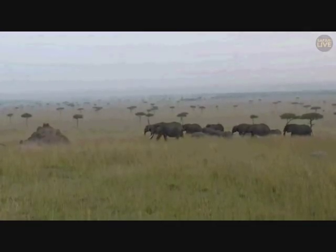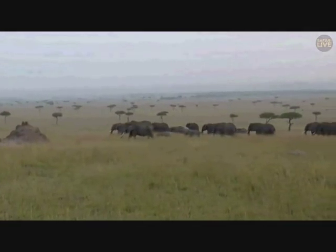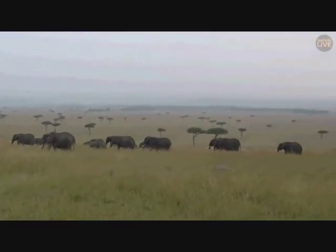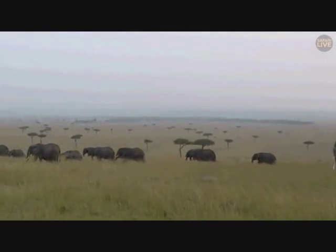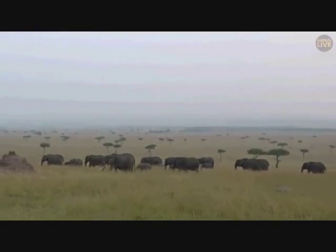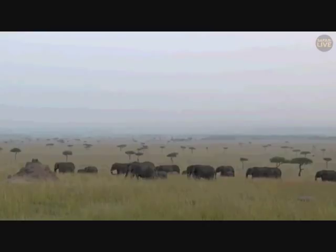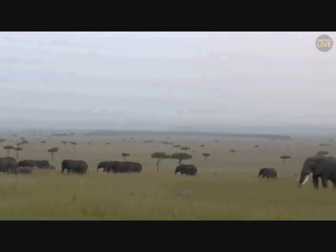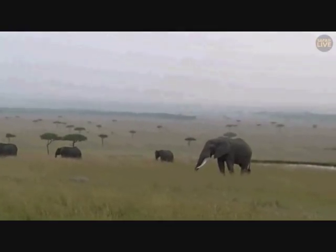It is absolutely stunning from up here. Just beyond these elephants, off in that grassland there, is where we did spot those black rhino, but even from here they're very difficult to see. So we just sit with the elephants and watch them pass through.